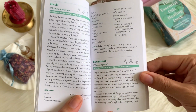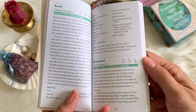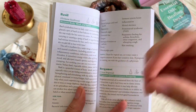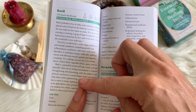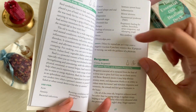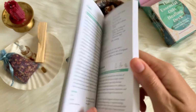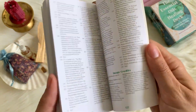But I think this has a lot of really good information, not just using it with my deck, but like reading it and being, oh well, that's cool. So let's say for basil, which I love for a lot of things, especially abundance magic, money magic, health, things like that. It talks a lot about basil here, and things that you can use it for, continued on to the next page. And also a little safety precaution when using that particular essential oil. So it goes like that throughout the whole guidebook. I think that's pretty cool.